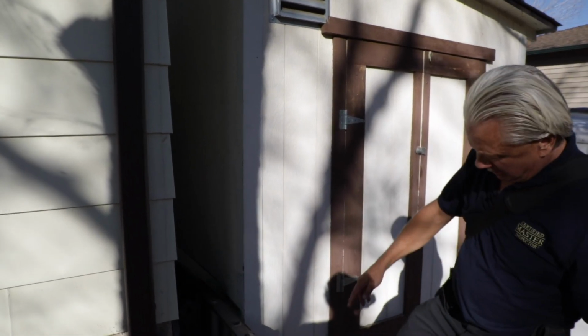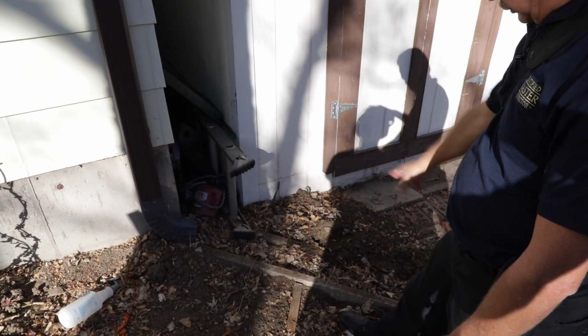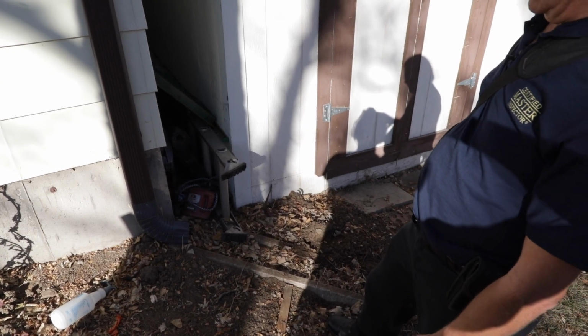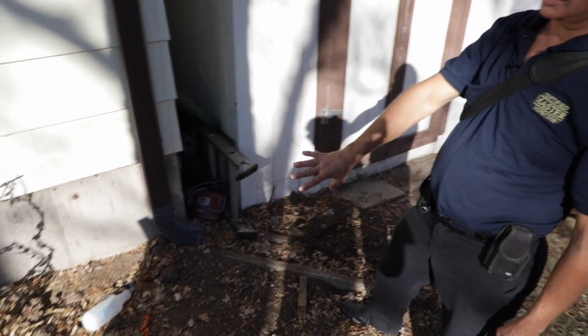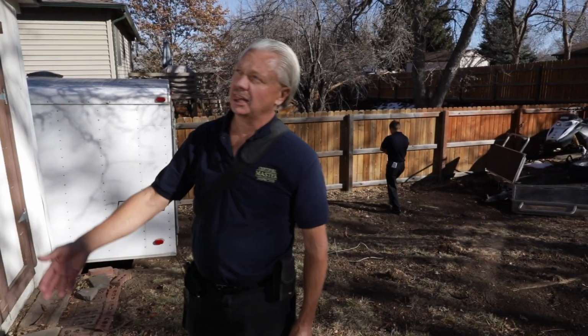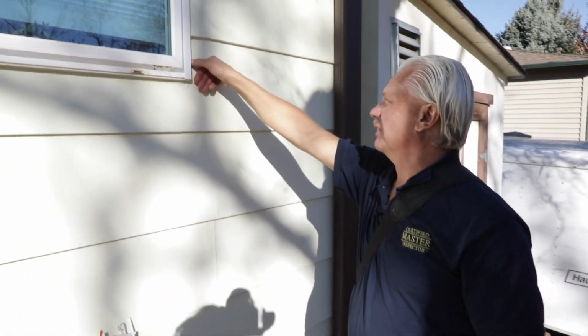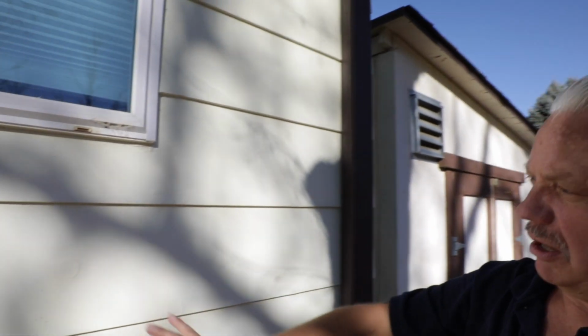Here we have a splashback. I would probably still talk to my clients about getting an extension pipe, but they do have something to take the water away. Here I can see the foundation. So on the outside we're going to see some of it. In the basement, remember, we couldn't really see any of it. Again, I'm going to look at my window caulking. Here we have a little paint chipping, but the window caulking still seems really good. So all in all, the paint looks pretty good.